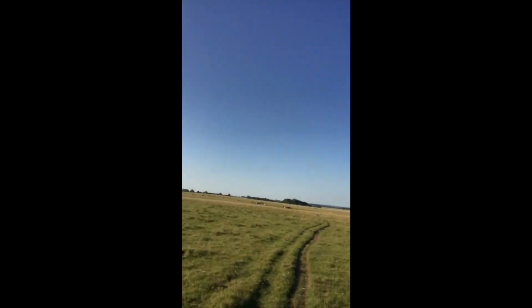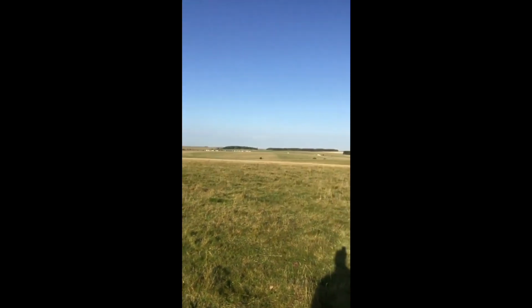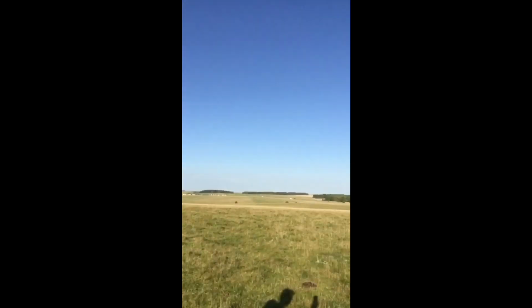About a mile and a half into my walk now. I've passed Stonehenge, got through the small crowd of people that were down there. I've followed the avenue and I'm now near the easternmost part of the Cursus Monument, and well, just a fantastic morning.